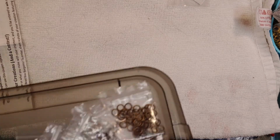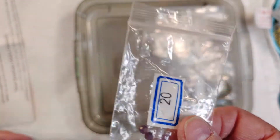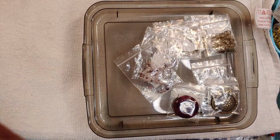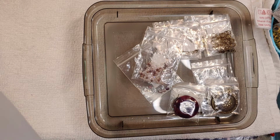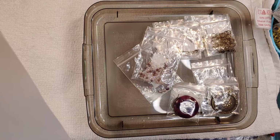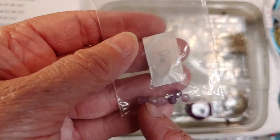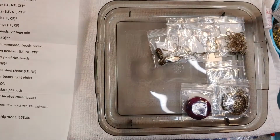Okay, so I'll show real fast what I have remaining, the pieces that I have not done anything with. I have a few of these larger glass beads. They gave two different sizes, 4mm and I believe 3mm. I have just a few of the larger ones left over, and then quite a few of the little tiny ones left to play with.